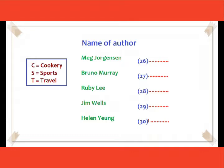Ruby Lee, however, has just one book. It's called The Emerald Isle, and it's all about Ireland. Apparently she went around Ireland on foot. Jim Wells wouldn't like that. His books are all about motor racing. Nice photos of old racing cars. Don't you love the goggles on the driver? They do look strange, don't they?